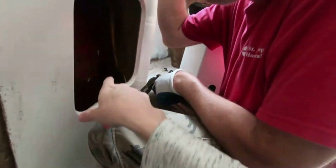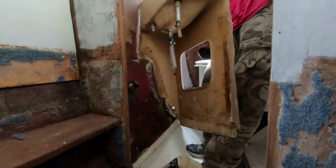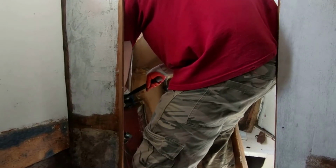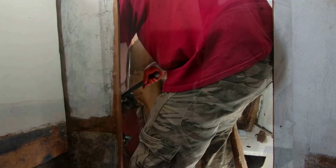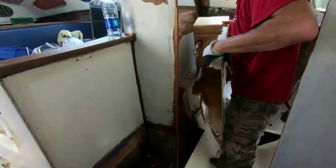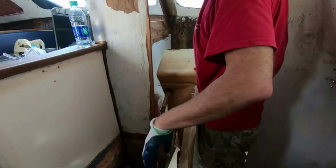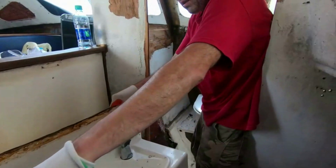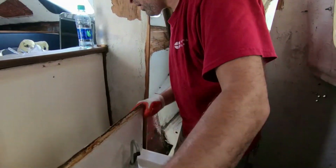Look down here. See here? That's fiberglass to the hull. And it's also got some... All right, hold on, let me get out. Look at that. Oh, it fits right here pretty good. It fits there, yeah.